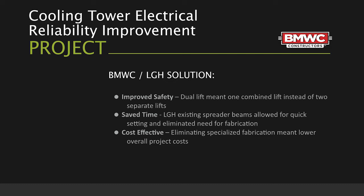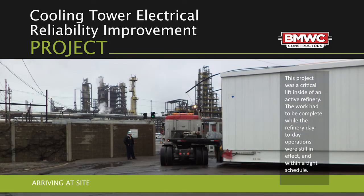So from the point that you're awarded this project to the point of completion, how much time passed? By the time that I heard about it, we were looking at about 3 to 4 weeks. So it was down to crunch time. And again, that would have included having the specialized lifting beam or apparatus, which was not available within that time frame.